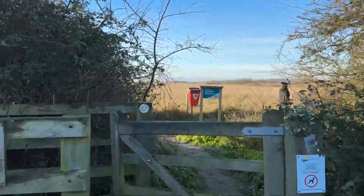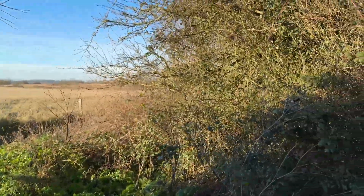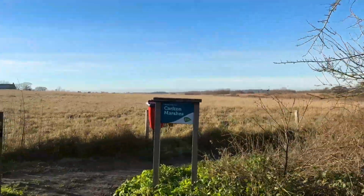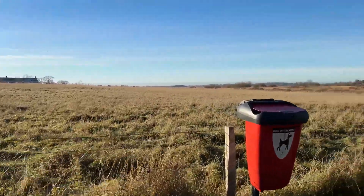Okay, you want to go through the gate in front. Heading back to Carlton Marshes. And at the T-junction, take your right.